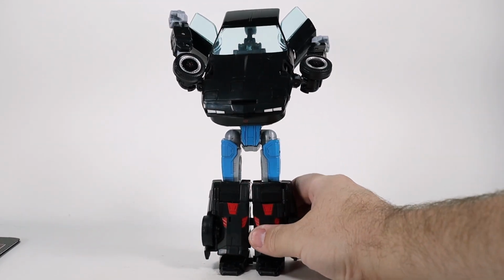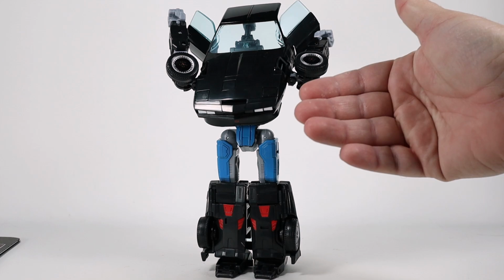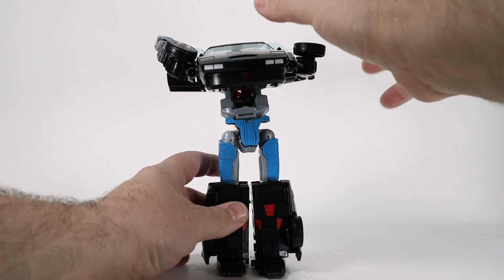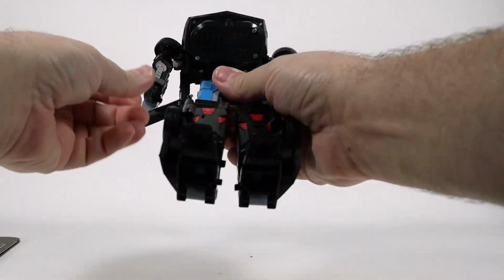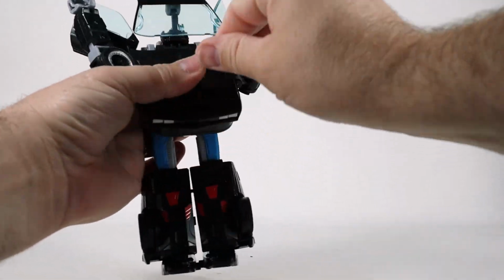This reminds me so much of the old Generation 1 Transformers. When the cars would transform, if you would slow it down, like record it and then pause, you would see how the top car portion, I don't know, it's reminiscent to me and I like it. But this is kind of cool. We have a head here. We got to figure out where this head goes.